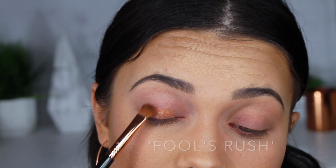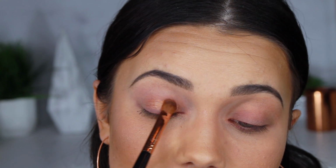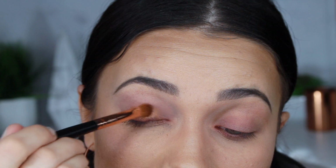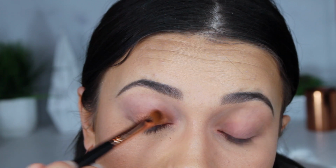Next, let's jump into the shade Fool's Rush. I actually hate the name of the shadow because it reminds me of an ex-boyfriend who had the tattoo Fool's Rush In. And I guess that's why he couldn't commit to anything. But the shadow's great. This one, I'm just noticing the texture is so smooth. Extremely buttery, it's extremely soft.